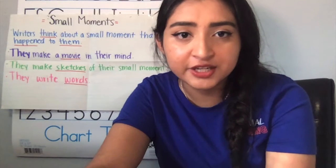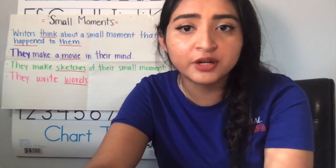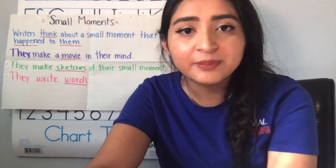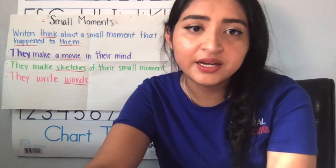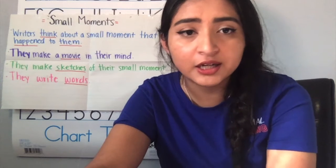Yesterday we read A Chair for My Mother, and we saw how Vera took one small moment from when her apartment was on fire and stretched it out across pages. She told about how the girl and her mom bought some sandals and pumps, and how they noticed the tulips and then turned the corner and saw their apartment on fire.